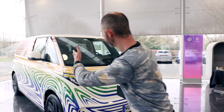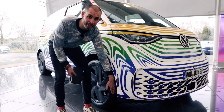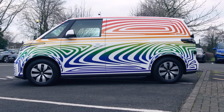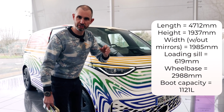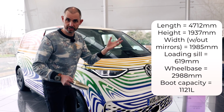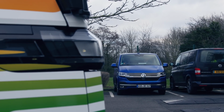Look how short the overhangs are. There's the end of the wheel, and there's the front of the car. I say car, bus, whatever. It's got such a snub nose, and that's wonderful. We'll put the dimensions on the screen, but this is a shorter car than the Transporter, the T6 Transporter, the Multivan that we know, that you see out and about on the road.